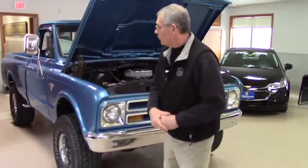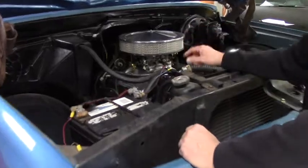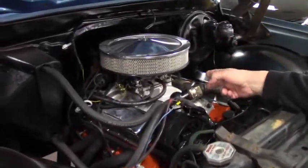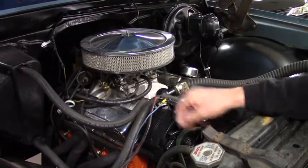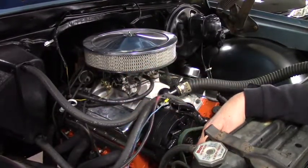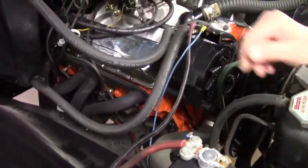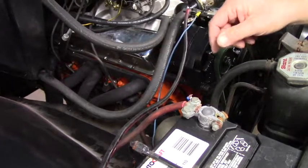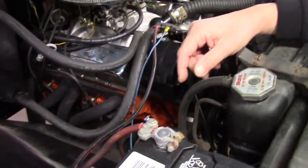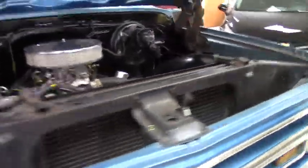Come on over and take a quick look at some of the features on this vehicle. It's got a small block Chevy engine, Edelbrock manifold, and Edelbrock carburetor as well. You also notice its headers on the sides here. Actual headers, pretty cool. And the exhaust exit right in front of the rear wheels on this, and I'll show you that. We'll do a quick walk around here, but come on and check it out.